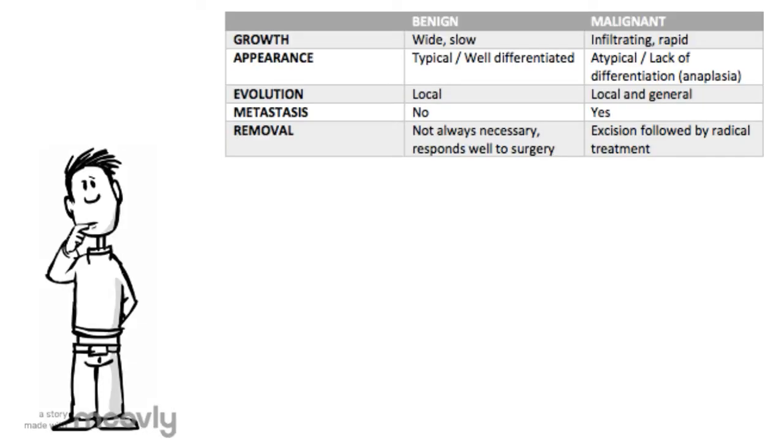There are two broad categories for defining tumors, benign and malignant. A benign tumor is localized and it cannot spread to other sites. It generally responds well to removal by surgery. Treatment is also not usually necessary. Any treatment is mainly for cosmetic or aesthetic purposes.